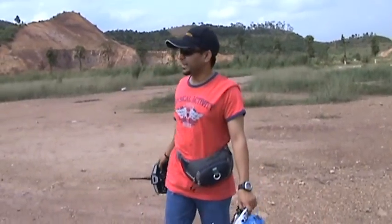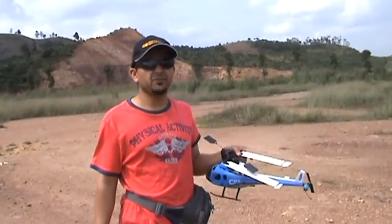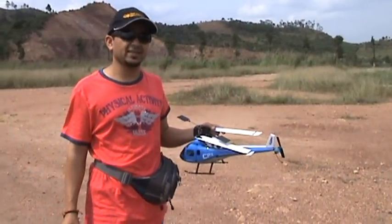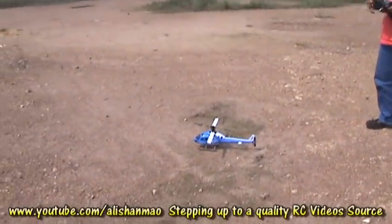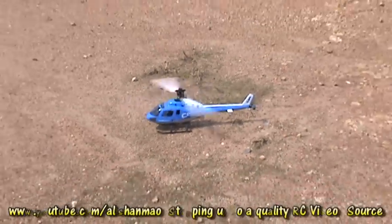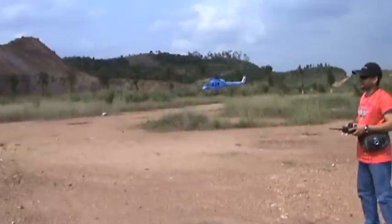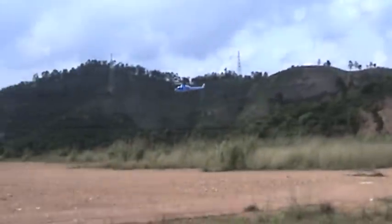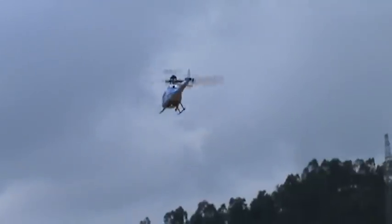Okay, so it's a windy day today, and we thought it would be a good test for the CPX, to see if it can fly on windy days because it has a CCPM system. So we will turn up the idle up and see what happens. Come on, wind. Wind, where are you? Look, if the idle up is not on, it's very difficult to control it.